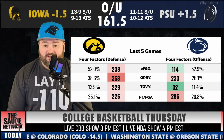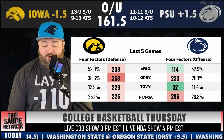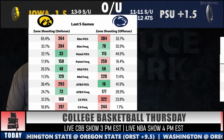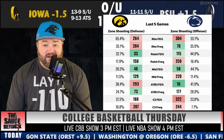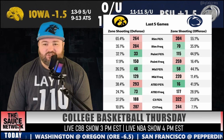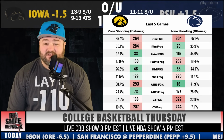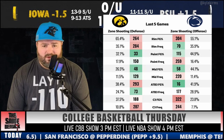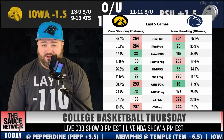Andy literally wrote this in the notes. He says, this Iowa defense is an abomination to basketball. He wrote those exact words in the notes he gave me. When we pull up the shot charts from the last 5 games, you can see Penn State's been attacking the rim a lot. 70th in shot frequency at the rim in the last 5. They're not really hitting them, just 304th in field goal percentage in those shots. But the point is they're attacking the basket a lot. The reason that's important, Iowa's been terrible protecting the rim in the last 5, 284th and 264th.